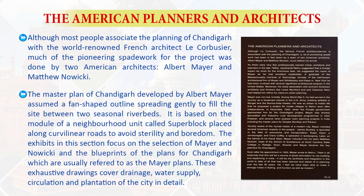The master plan of Chandigarh was developed by Albert Mayer. It assumed a fan-shaped outline spreading gently to fill the site between two seasonal riverbeds. It is based on a module of a neighborhood unit called Superblock, placed along curvilinear roads to avoid sterility and boredom.